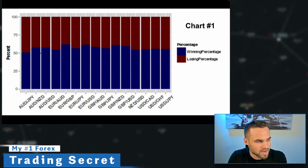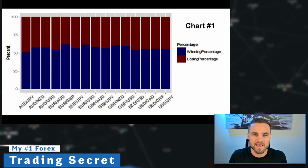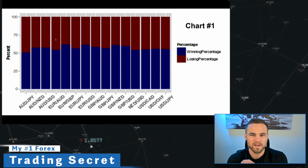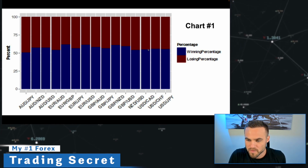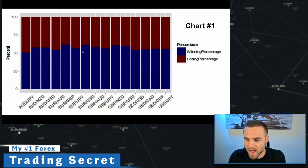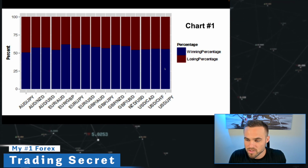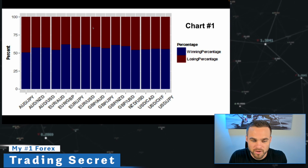This was a study that was done on a retail brokerage called FXCM. They studied 43 million different retail trades to find out what the characteristics are among those that are winners versus those that are losers. Here on chart 1, you can see the 15 highest traded instruments on the brokerage FXCM. You can see the winning percentage here in blue and the losing percentage here in red.